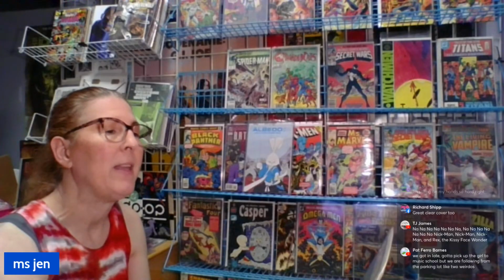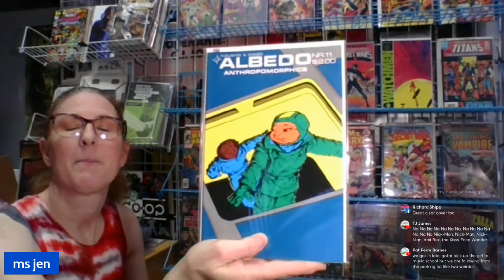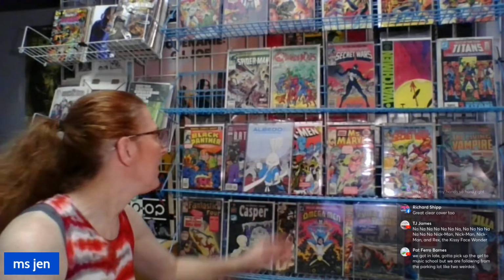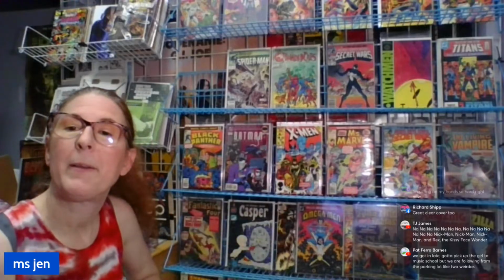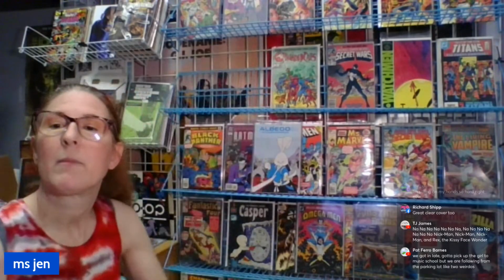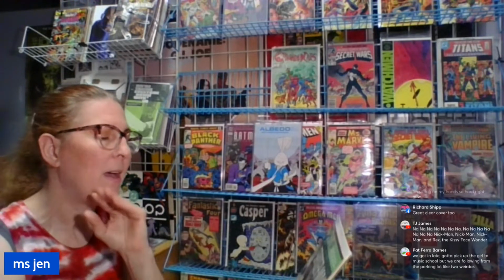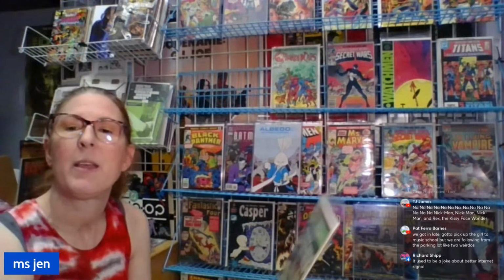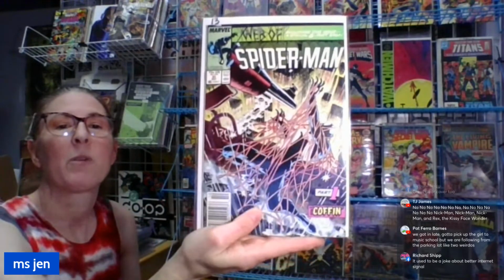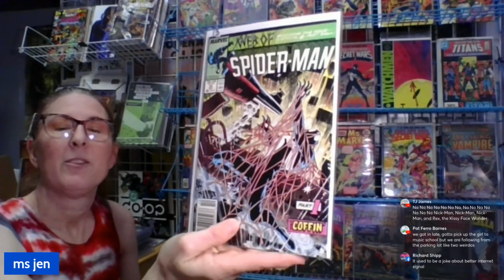Albedo number 11. This one has some spine stresses. It's just $10. Music school is important. Okay, Web of Spider-Man, number 31. This is the first part of the Kraven the Hunter story. This one is $13. Embarrassingly affordable. Newsstand edition.